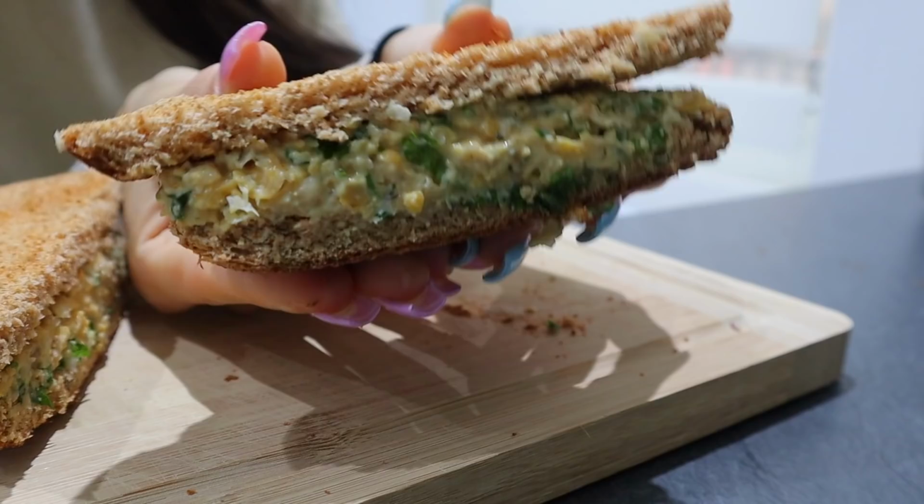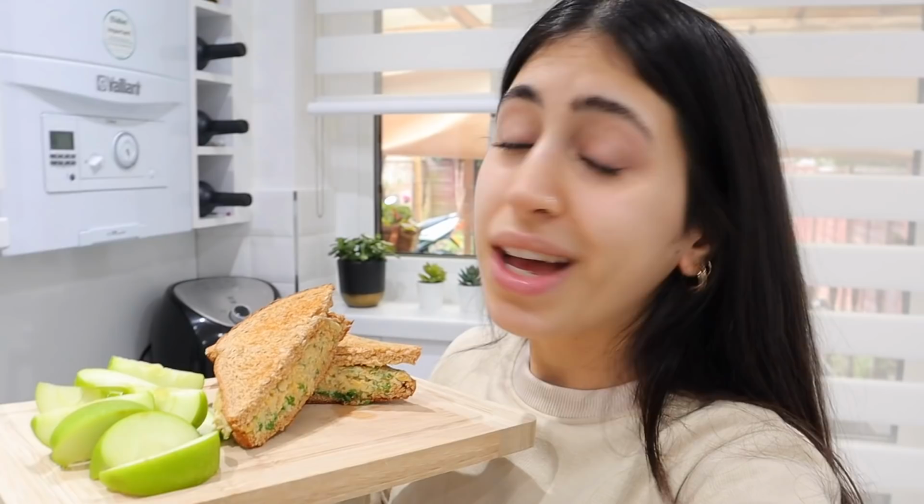And lunch is ready. So I also chopped up some apple on the side because come on, I love fruit. I'm going to enjoy it straight off the chopping board because I feel like that way it just tastes nicer. Multitasking at its finest. Enjoy. Beautiful, what can I say?